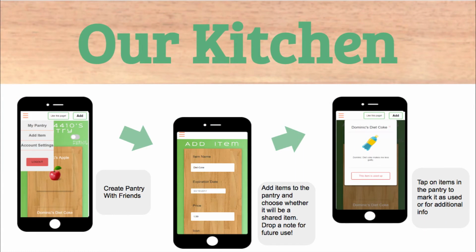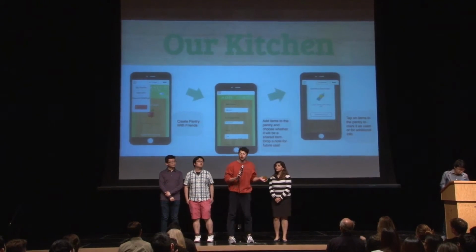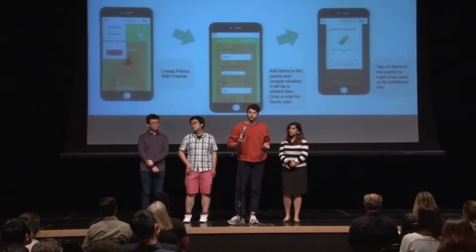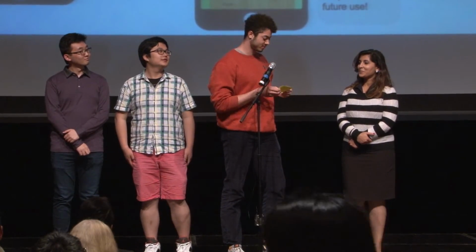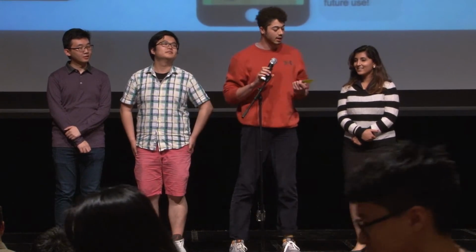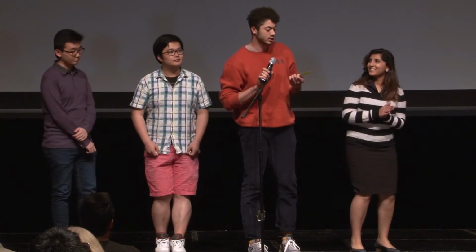How many times have you wasted food because you forgot you had it in your pantry, or you bought the same thing from the grocery store as your roommate? Well, our kitchen solves this problem uniquely, unlike other personal organization apps, by allowing you to collaborate with your roommates. This allows users to create group pantries with friends, specify items as shared or private, and get expiration notifications, all with the goal in mind of limiting waste and optimizing use.